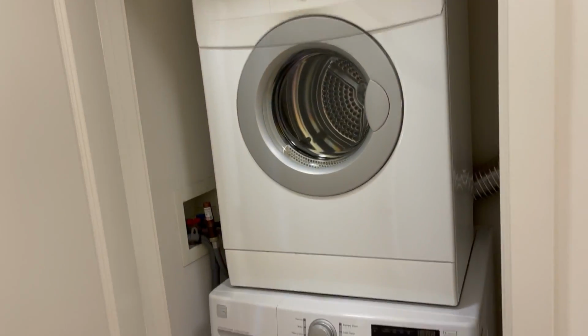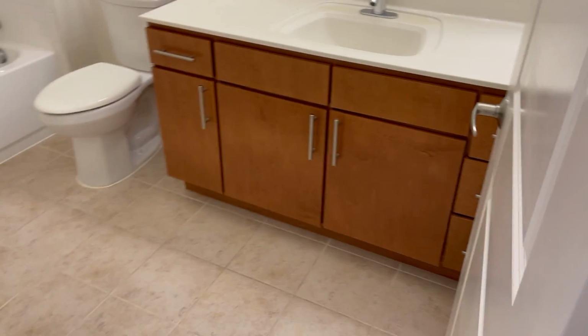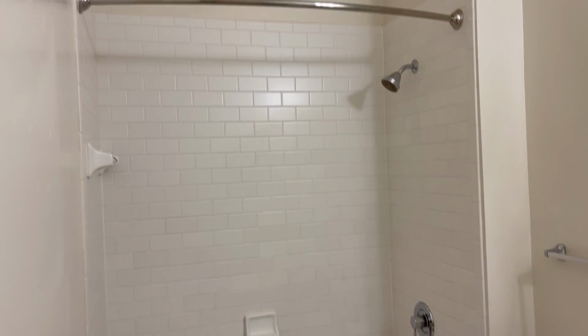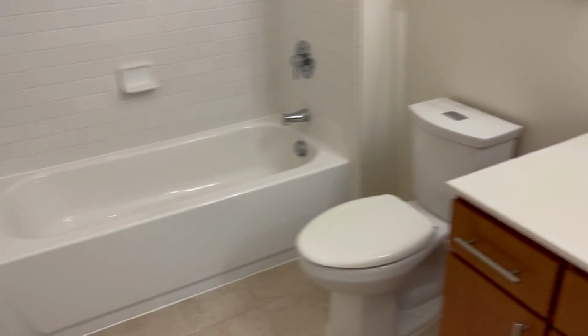Immediately to the right, we have our washer and dryer. Continuing into the home, to the left, we find the hall closet. On this side, we have the guest bathroom, 7 feet of white subway tile all around the shower, dual flush toilet, large vanity, large mirror, and medicine cabinet.